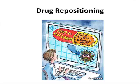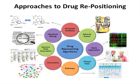So the idea nowadays is that if we're smart enough and can analyze enough data, we can find drugs that were meant for one condition and now might be useful for another. So how do we go about doing this? There are lots of different ways that one can do it. I won't go through all of these, but there are algorithms that have been developed in order to approach either gene expressions or genome association studies, various pathway analyses.